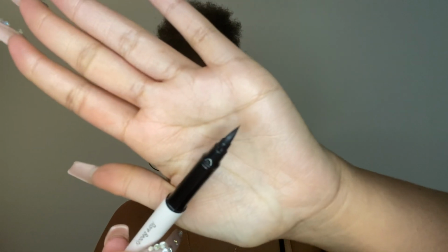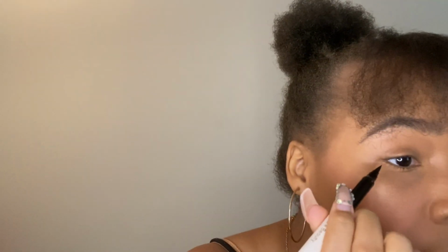So I think this is pretty much a felt tip, and I normally like to do my wing before I do all of this, but you know what? We're gonna try. Okay. Hold up. Y'all can't see me. Ooh, I'm scared. Oh wow, it glides so smooth. So the pen is very easy to use. I will say that.